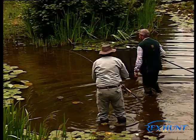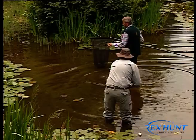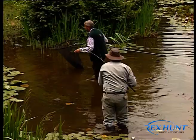What bait was that? The two pellets. Now, where is it? He's down the back there. The line's still under here. Oh, is it? Yeah, he's quite some distance away. Okay, I'll just see if I can free this line from these lilies here.